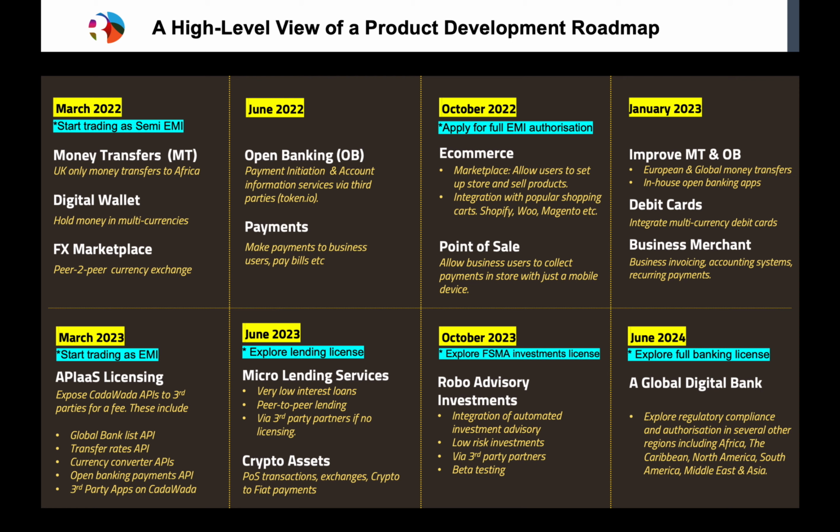This is a high-level view of a product development roadmap. As you go along, you can break this down into smaller tasks that will be implemented over that period of time. However, this gives you a clear view of what this vendor plans to do with this application. So the vendor says, if we launch this application in 2022, you would be able to do money transfers, you would have a digital wallet, and you can have foreign exchange.